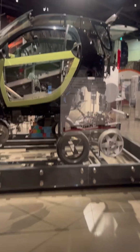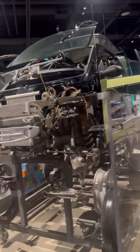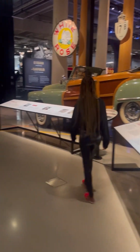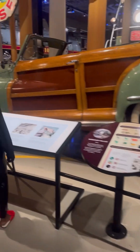You can see all the different wheels, all the different cars, how they came into play, who used them, who invented them. You should go learn the history of Canada. And guys, the materials they used to make stuff were all original materials. The wood, look at that. Look at this fancy car. I just wanted to pop in and ride it and be like, yay. I even forgot to take a picture on this one.